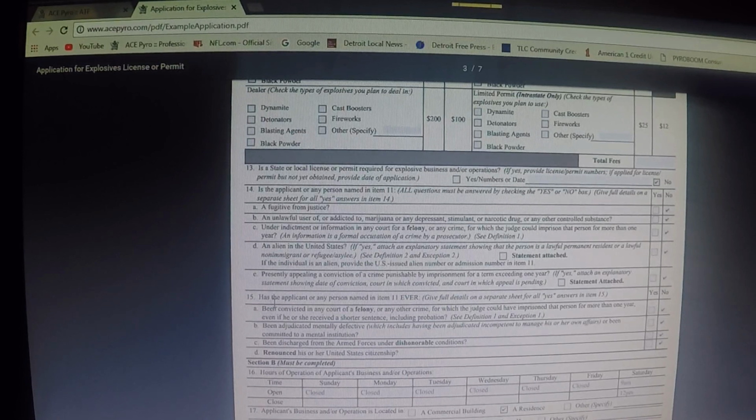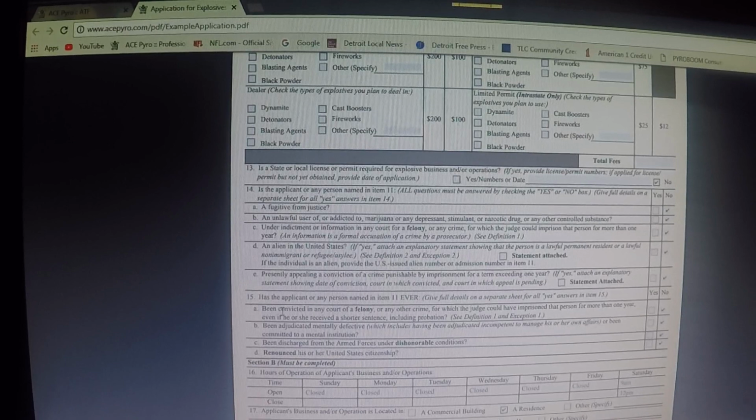Number 15, has the applicant or any person named in 11 ever been convicted in any court of a felony, a crime for which a judge could imprison that person for more than 1 year, even if he or she received a shorter sentence, including probation? So in other words, a felony. Okay. Has the applicant been adjudicated mentally defective?